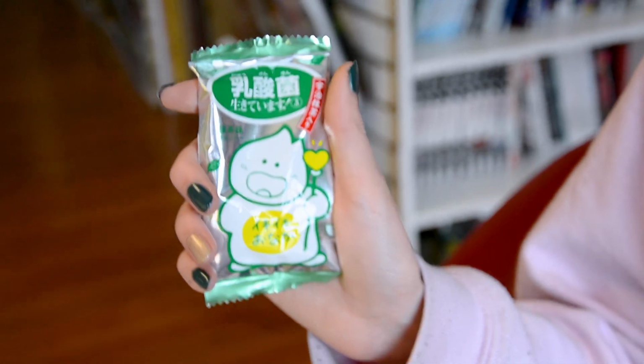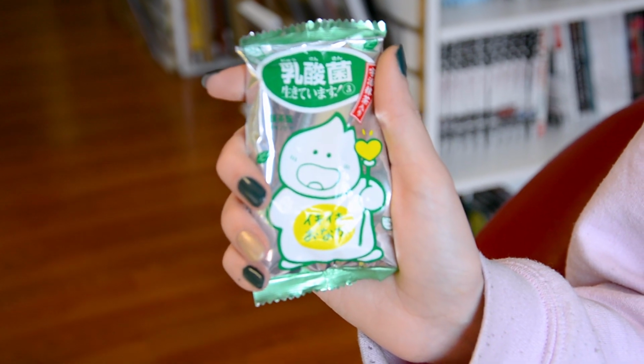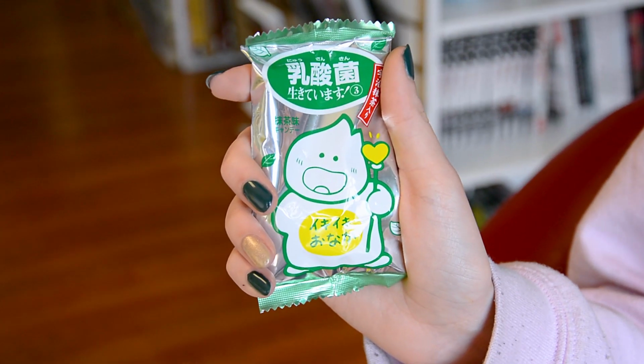So I think this is gonna be some type of candy, but I actually can't tell at all. There's little leaves on it, so maybe it'll be something like peppermint, but I'm not actually sure. This guy is super cute though, and I like their little mascot, so yeah, I'm intrigued.